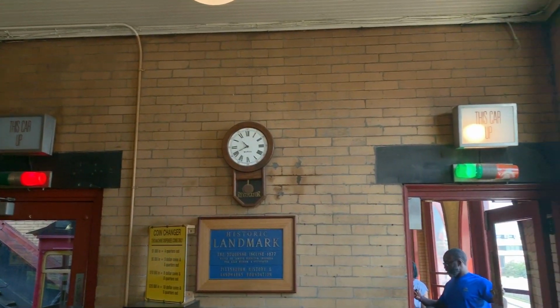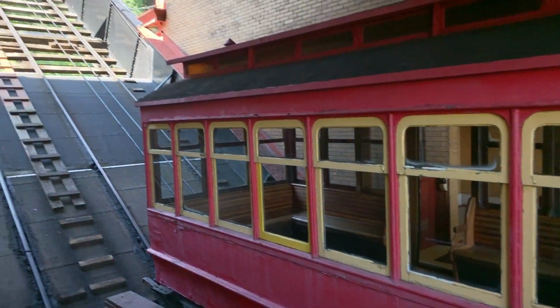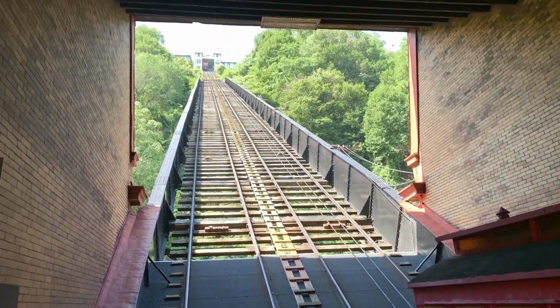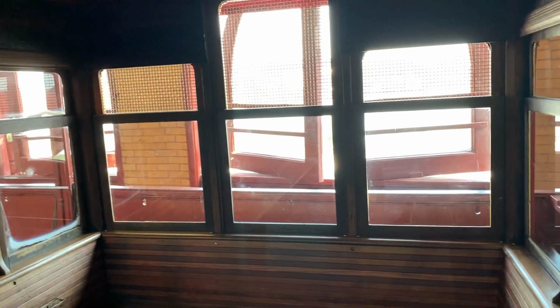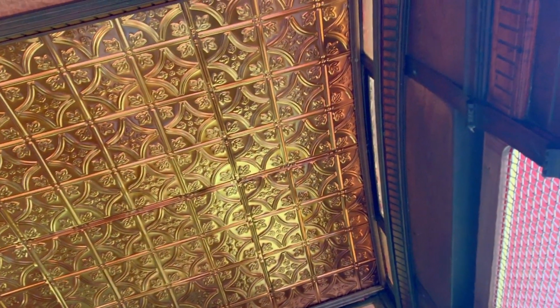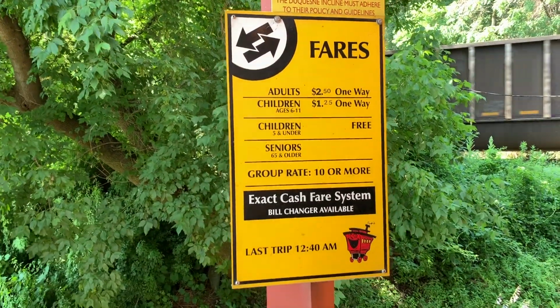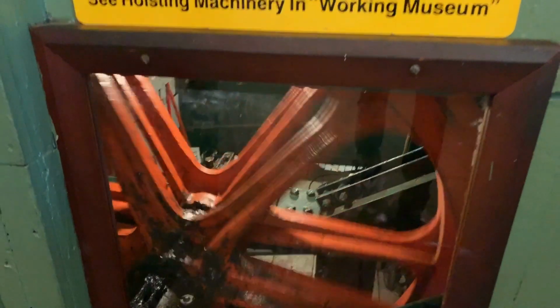This is a historic landmark for a reason. It is classic to the T. You can see the car just looks straight out of old time. And inside, there's nothing fancy about it. It's no frills, just this hardwood bench. And the real star is, look up at the ceiling here. The ceiling, very ornate. So it is in really good condition despite how old it is. One thing you have to note is it's cash only, and you need exact change.